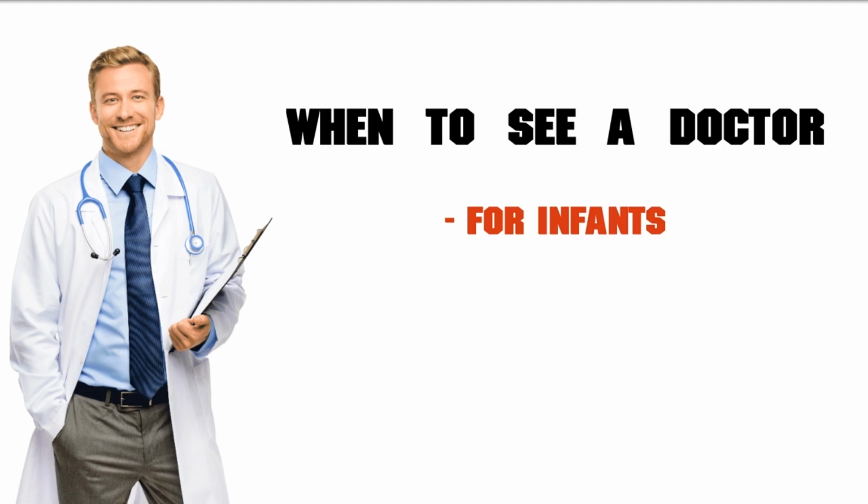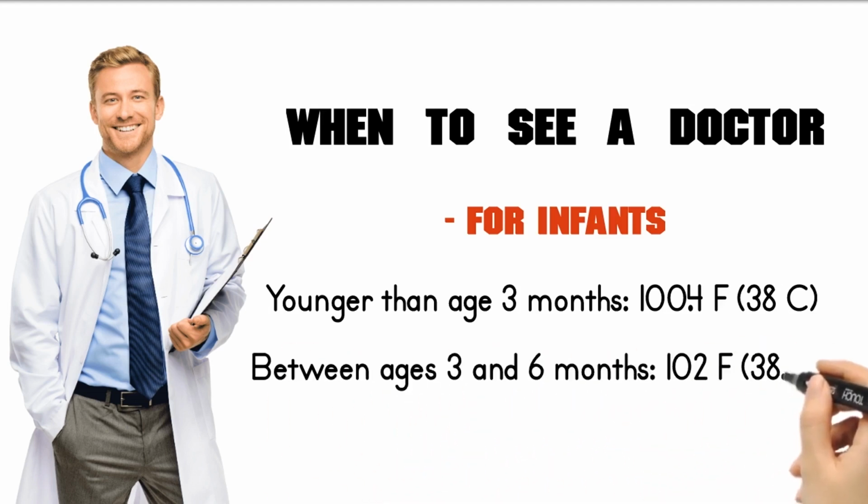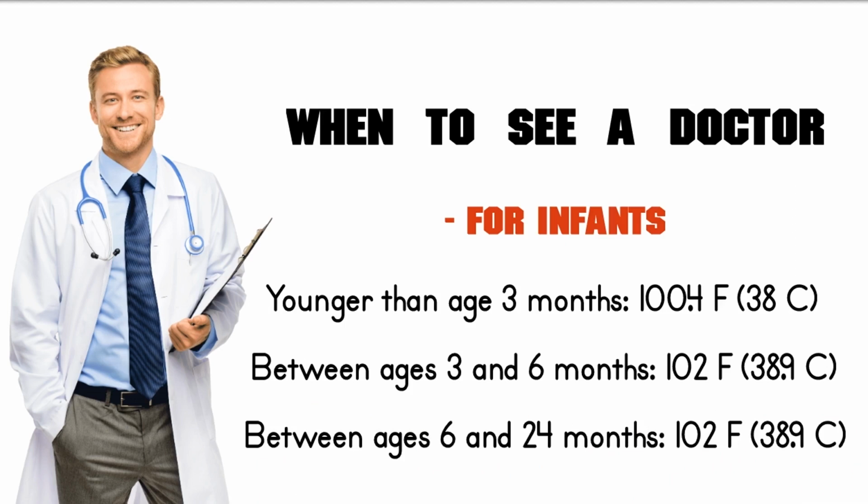Call your baby's doctor if your child is younger than age 3 months and has a rectal temperature of 100.4 degrees Fahrenheit, 38 degrees Celsius, or higher. Between ages 3 and 6 months and has a rectal temperature up to 102 degrees Fahrenheit, 38.9 degrees Celsius, and seems unusually irritable, lethargic or uncomfortable, or has a temperature higher than 102 degrees Fahrenheit, 38.9 degrees Celsius. Between ages 6 and 24 months and has a rectal temperature higher than 102 degrees Fahrenheit, 38.9 degrees Celsius, that lasts longer than 1 day but shows no other symptoms.